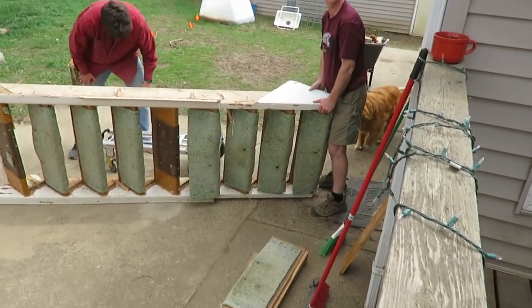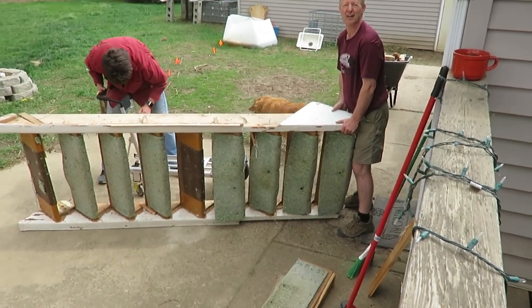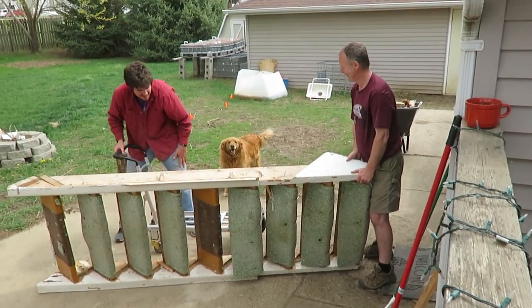How did you get up the steps? Up the, you jumped? We took a ladder down first. Oh, that's right. I was like, maybe you had good verticals, you know?